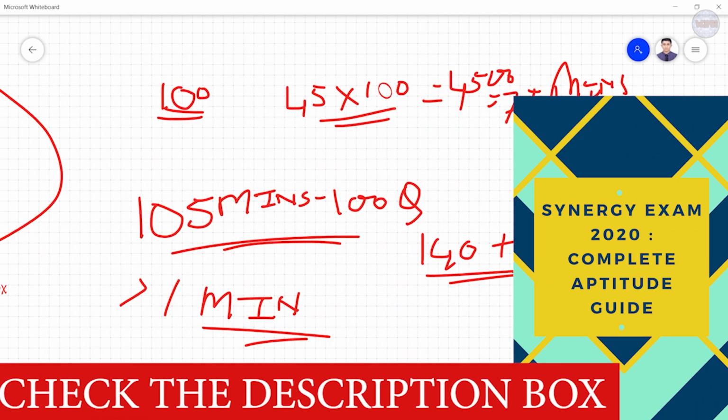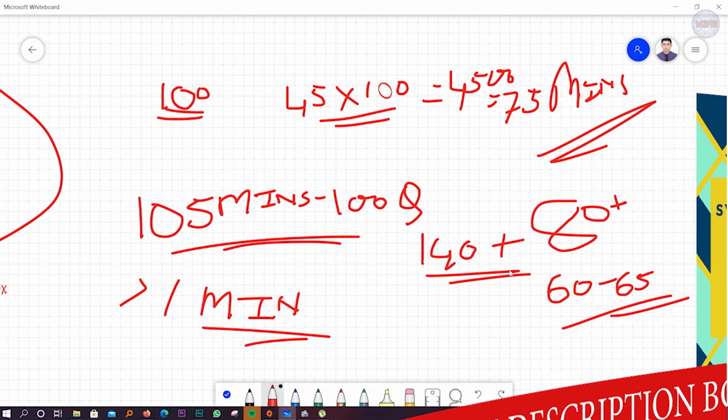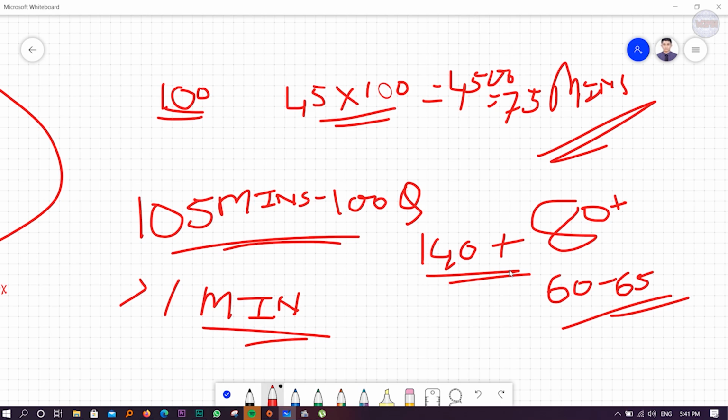because I assume that most of the people are from a class 10 background. For them it is very difficult to solve this kind of aptitude. I believe that because if you have done class 12, then that is very easy for you, but if you have done class 10, it will be not very hard, but a little harder. So as per that, try to get more marks in the knowledge part, and 60 to 65 in aptitude is okay. Try to get 140 plus, and hopefully you will be selected.